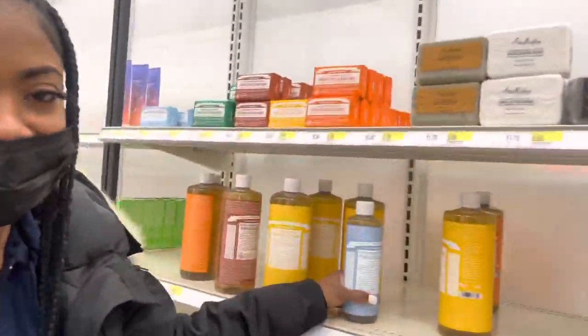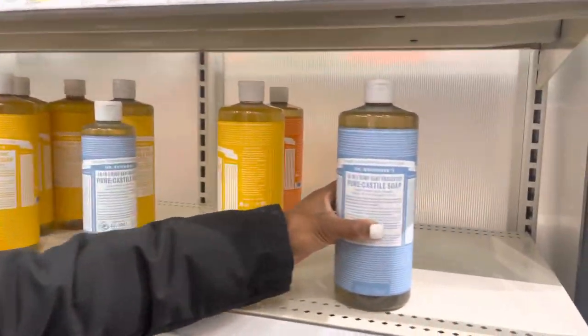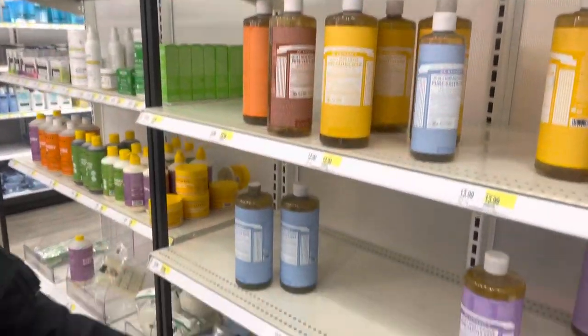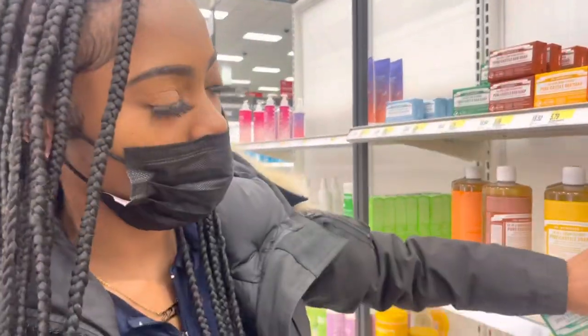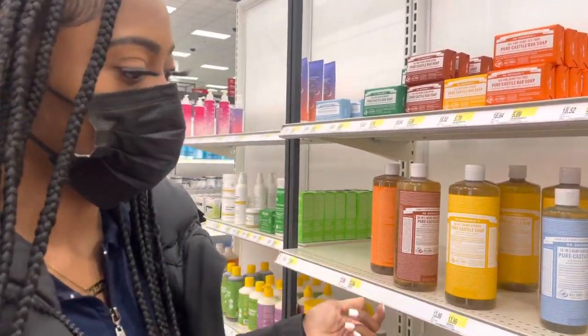If you don't know, then you need to get with the program, because Dr. Barnes is where it's at. This is the unscented. I never used this one before. Dang, they don't have the peppermint one. I like the peppermint or the almond one. I used the almond liquid one before, and that one was really good. But usually I like the peppermint one, but they don't have it.